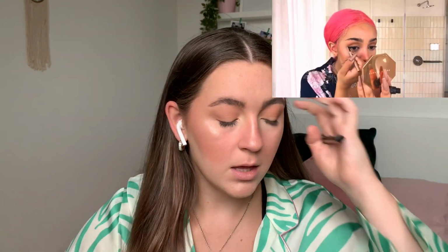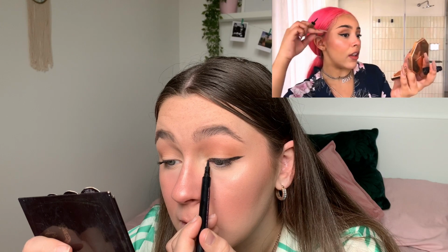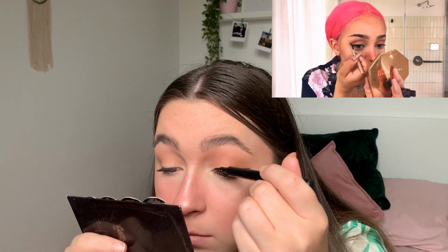Next up is eyeliner, so I'm gonna just kind of create an angle first. Liner. I like to create like a triangle, like a wing, suspend it and then connect it just like this.